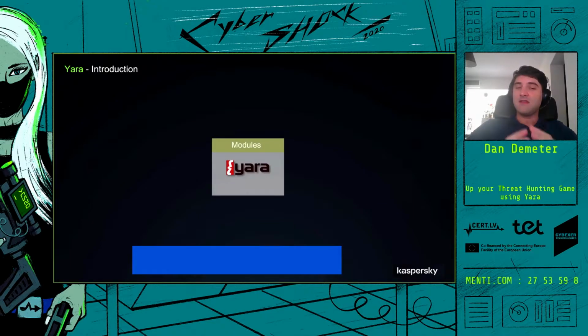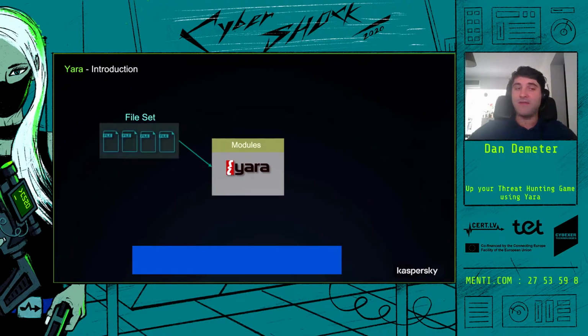And Yara works as follows. You have the Yara engine, and you can have modules on top of it. But with modules, unfortunately, we're not gonna go into depth about them. You can have the PE module, the math module, any module that is written in C and is compatible. You can write your own modules. It's fully extensible.